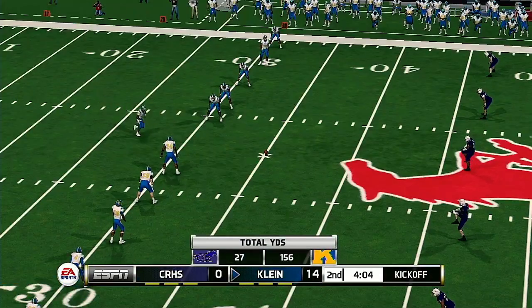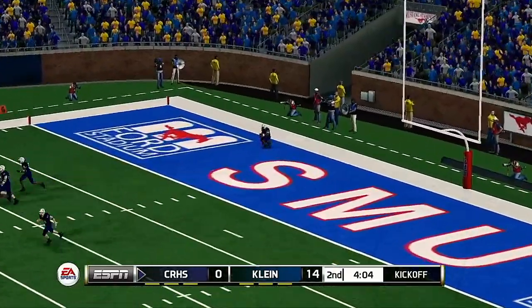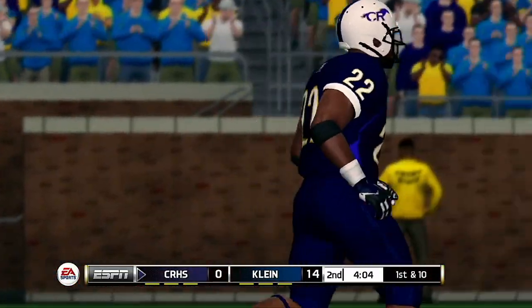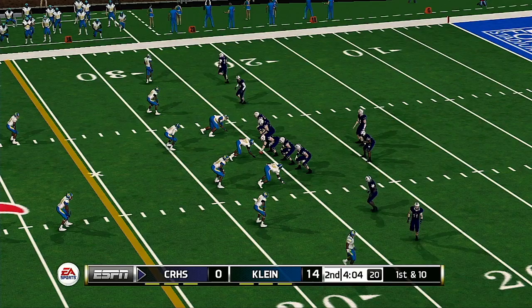The kicker looks like he's ready to kick this one off. And he got all of this one. Great kick. And it goes into the end zone, down for a touchback. It was a pretty one-sided first quarter, but I wouldn't be surprised if things changed in a big way before halftime.